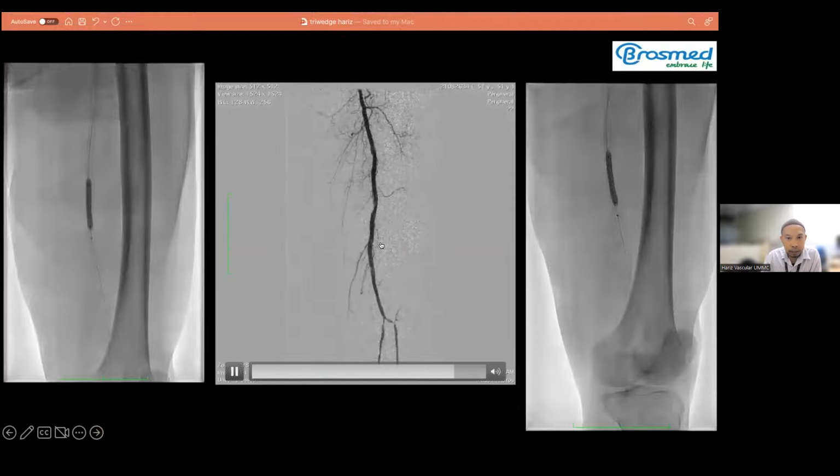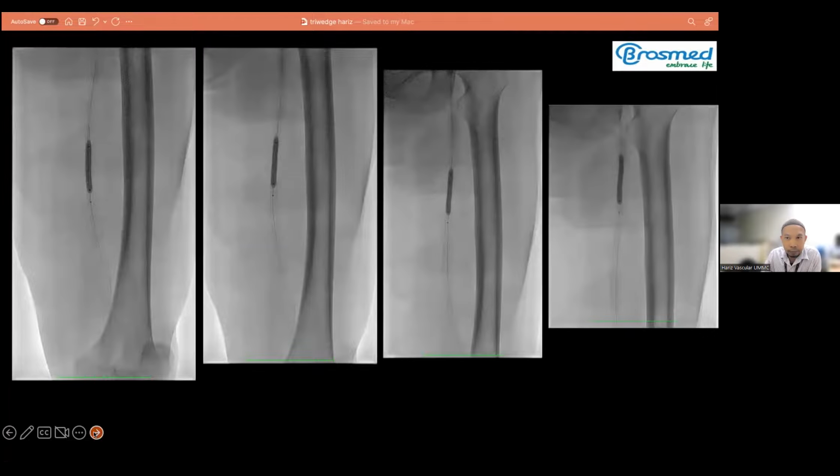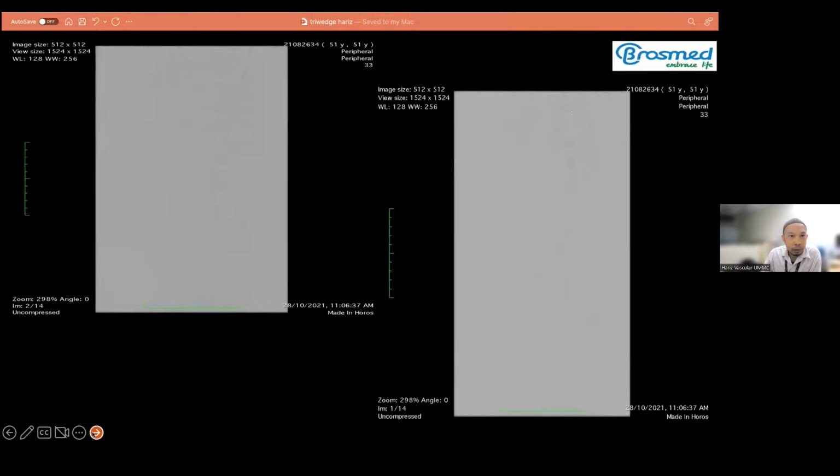And then this is the angiogram. There's no dissection, as you can see here, but there's still some residual stenosis, and then we just balloon it again. And after that, we put a DCB. It's 5 by 150. No, this one is electronics. And this is the final angiogram.